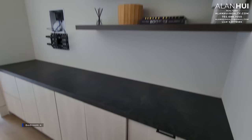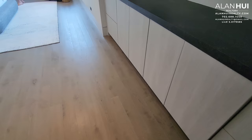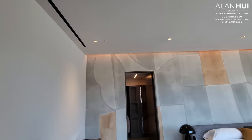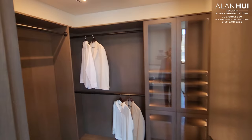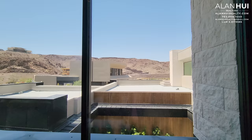And lastly, this is bedroom 4. On this wall, we have floating shelves as well as a TV mount, also base cabinets below. Spacious walk-in closet with custom shelving. Bedroom 4 will measure 14 by 17. Bedroom 4 has these large windows that overlook your courtyard, the front of your home, and will have spectacular mountain views.